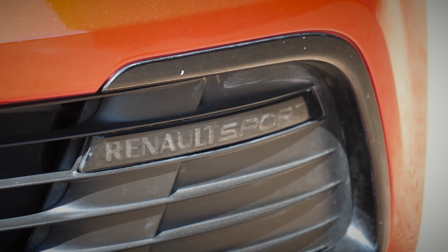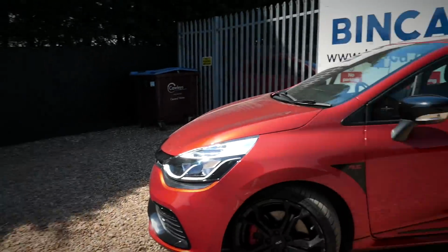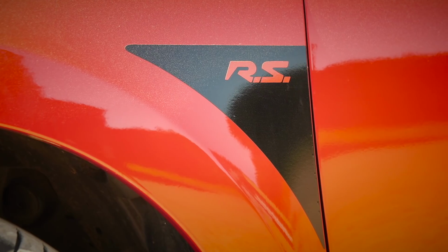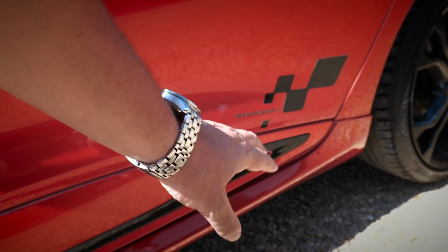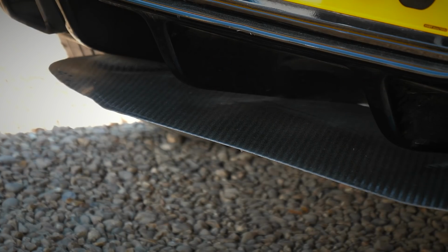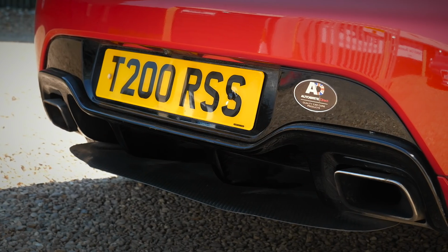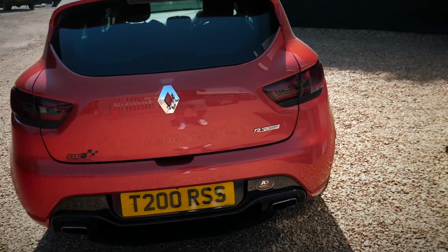You've got the Renault Sport logo there, got a little Golf GTI just pulled up here, got customers over there, and then as we come around we've got an RS badge just on the wing there. Then at the bottom got a turbo sticker. I was a bit unsure if that was stock or not, or just been put on at the factory, but that looks quite good. Renault Sport badge there, RS badges on the wheels. As we come around the back we've got the carbon diffuser, which isn't stock. It's just got a bit of carbon at the bottom there, but the rest of the diffuser is of course from factory. Dark rear lights.